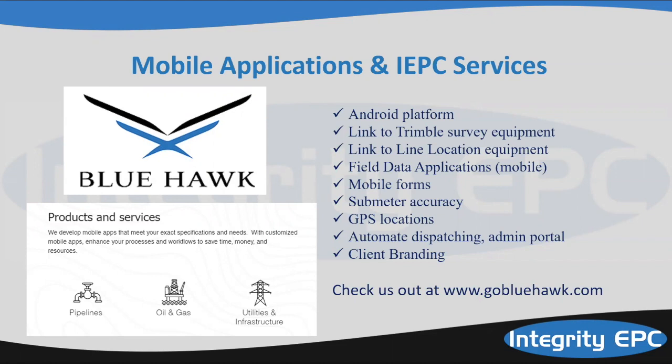We can gather GPS locations. We can give our clients sub-meter accuracy. We can do dispatching. We can have an admin portal for them. We can do client branding, all on an Android platform, iOS, or a mobile platform.